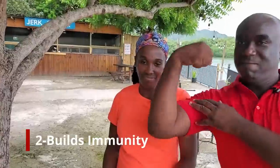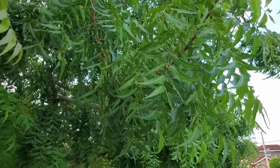Special properties that help to make your body stronger, so you're less likely to get sick.